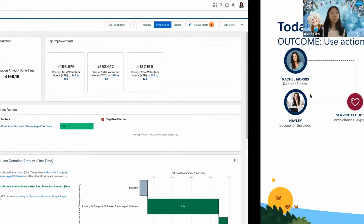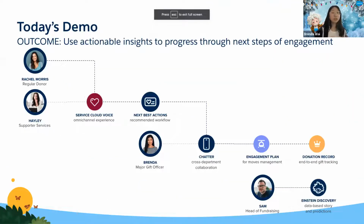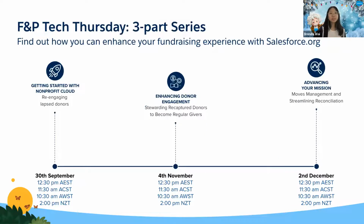So wrapping up for today, what we have seen is what you can do with a solution like Salesforce that is built on the Customer 360 platform, which allows you to leverage your data, as well as cross-collaborate between teams, as we have seen across Haley and myself today, and pull all of this data into insights that are story-based and prediction-based, allowing you to plan out the next step of your organization. We started off with the very basics of the single view of our supporter, what it looks like using Nonprofit Cloud.